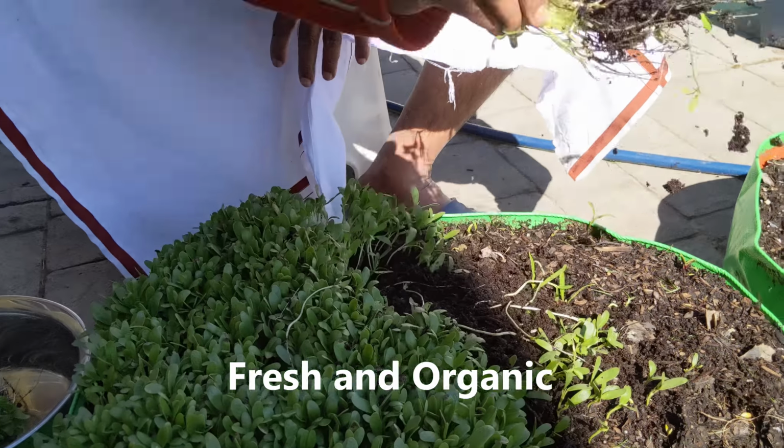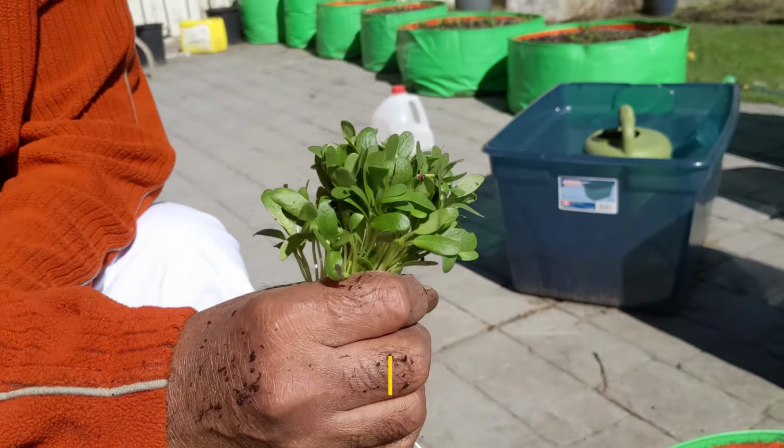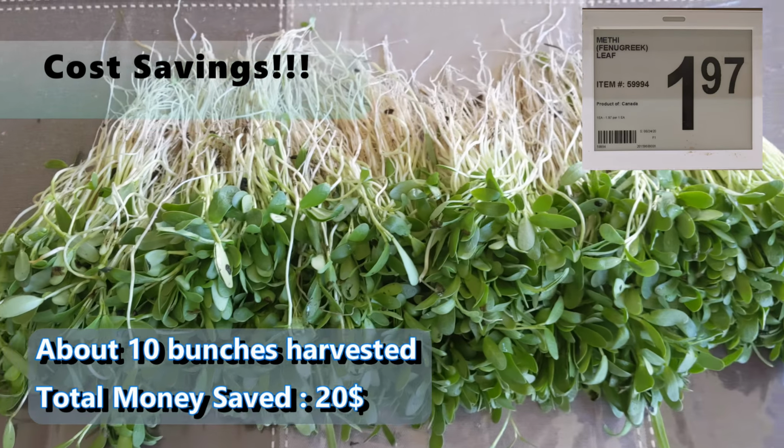Fresh and organic methi leaves now harvested. A small bunch of methi leaves costs about $1.97 in Superstore. We harvested about 10 bunches in a span of 25 days.